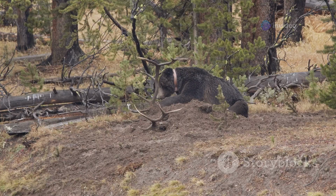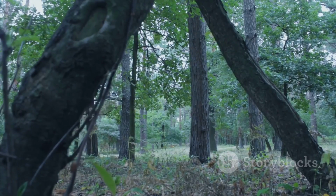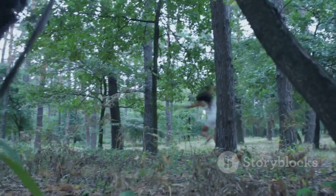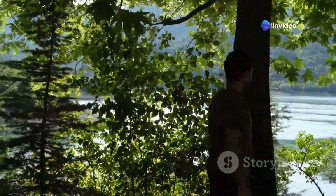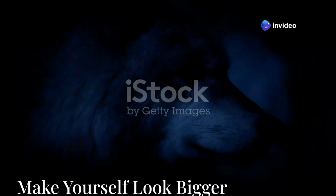Think of it like this. You're facing a grizzly bear. If you start yelling and waving your arms, you're just reinforcing his perception of you as a threat. The calmer you are, the better you can assess the situation and react accordingly.